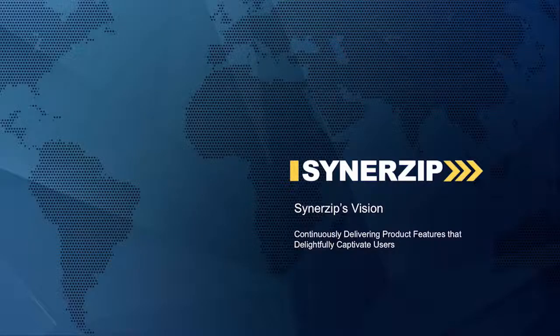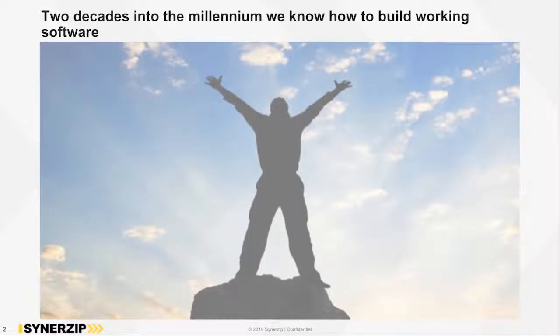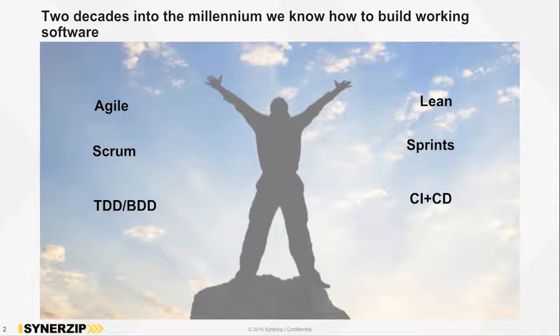Thanks, Subbu. So let's talk about how Synerzip builds products and product features that are so delightful that they captivate the end users. So let's step back and see where we are today. This 2019 and 2 decades into the millennium, we are pretty good at building software that works. We know our Agile, we know our Lean, we do Scrum, we do sprints, TDD, BDD, continuous integration and continuous delivery, DevSecOps, Kanban, and what have you. So all these processes and tools have enabled us to be able to build software to any requirement that is stated. So if someone tells me or us what he or she wants, we can build that software.